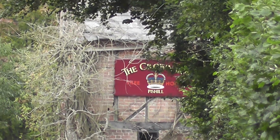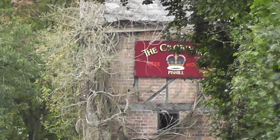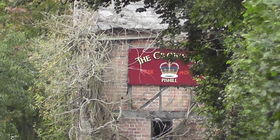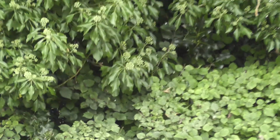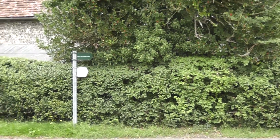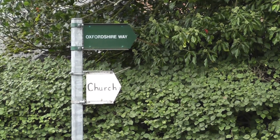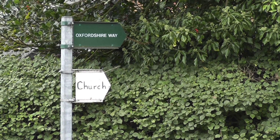The Crown Inn in Pishill is 200 metres that way. I won't be going there, so this is as near as I get to it because my turning point is left immediately behind me. Just over there. It's starting to rain anyway, so I'm going to press on.